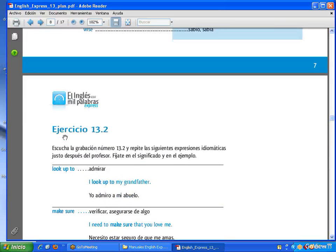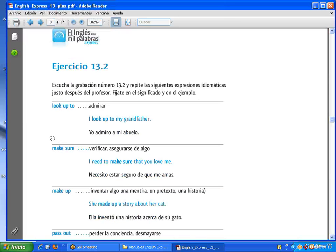And then we have our first exercise, which is more phrasal verbs, more idiomatic expressions. Okay? So very important to learn these because we use these in English all the time.